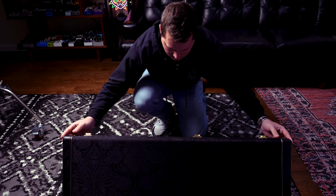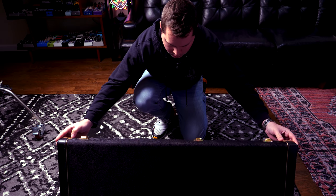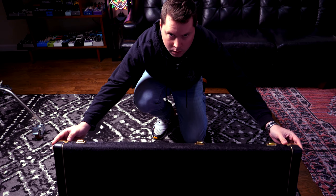It's been a long time coming for this guitar, and I'm so happy to show it to you now. My PRS private stock.